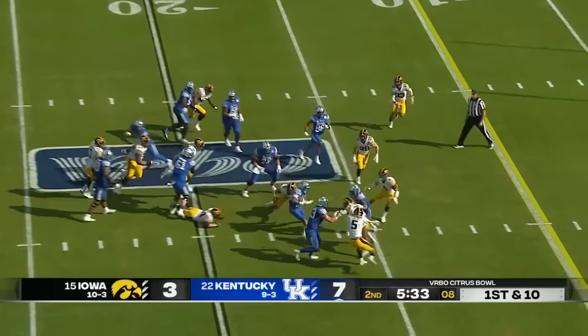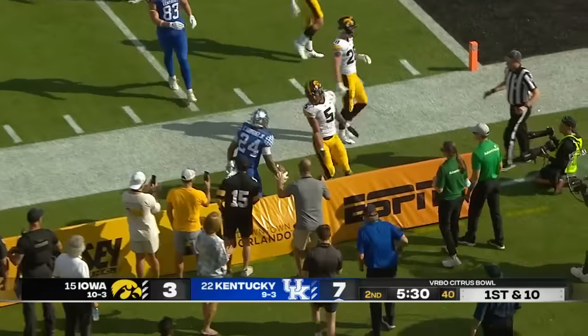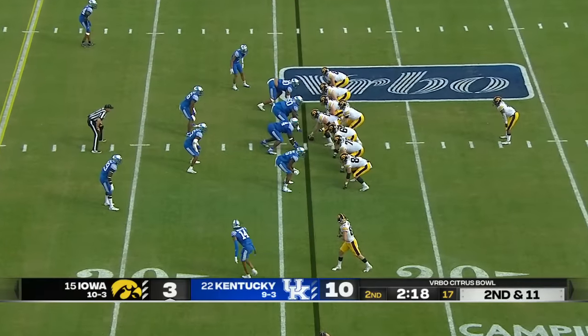Back to Rodriguez in the ground game. Busts it to the outside, inside the 10, and shoved out of bounds at the 8-yard line. It'll be first and goal for the Wildcats. Great, a negative play.